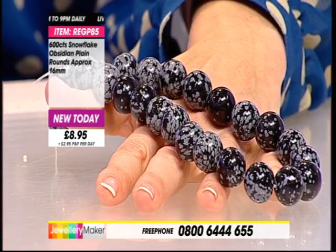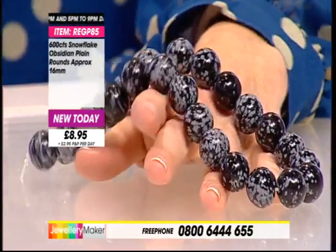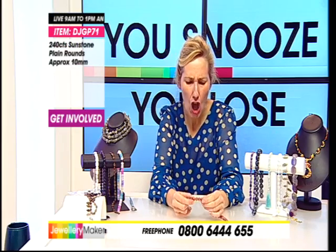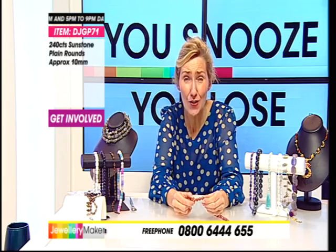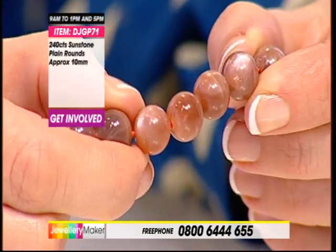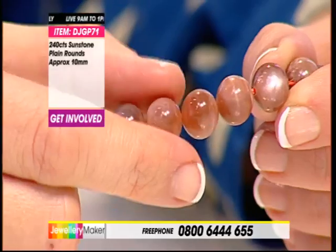Now the next one, as far as I'm concerned, cannot possibly. This is a gem. When Sheila and I first started back in Ivy House, we would see this for 25, 30 pounds easily. Because the sunstone quality of what I'm about to show you is exquisite. Look at the aventurescence. Oh, look at that shimmer of light. The sunstone, oh, and hello.